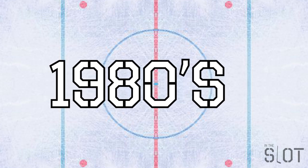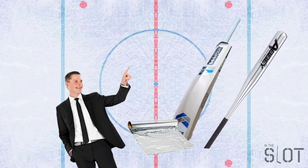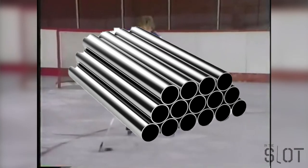Okay, bringing it back to the 1980s, hockey stick manufacturers took after cricket and baseball bat manufacturers, who were making developments by using aluminum to make their sticks more powerful. The hockey stick manufacturers were like, that's a good idea, and introduced the aluminum hockey stick. It's the future, and it's time to ditch that old wooden stick and upgrade to aluminum. Yeah, that's not how it turned out at first. Players found the use of metal sticks challenging, as the feel of the stick and the flexibility were way off compared to their wooden counterpart, due to the fact it's straight up metal. Not much wiggle room for this stuff.